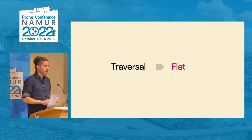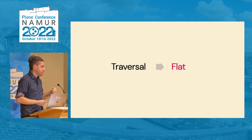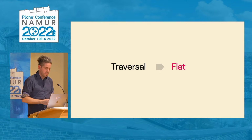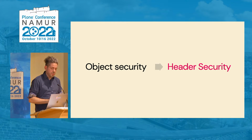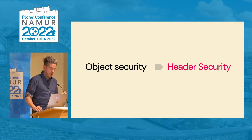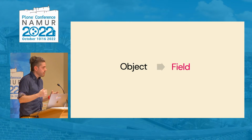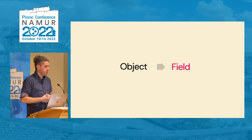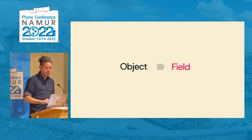Traversal to flat. We don't want to reinvent the wheel, and most of the databases nowadays are flat and this kind of thing. The security can be built on top of that using filters, like, for example, any of the other competitors. And so the main structure is all flat. As I said, the security is not on the objects, it's on the headers of every request. And the main element is not the object, it's the field. So we are schemaless, and at the end what matters is how many fields you have on each resource.